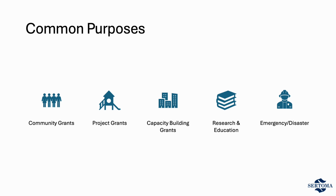Capacity grants are aimed at helping nonprofits strengthen their internal capacity to better achieve their mission. They may fund activities such as staff training, strategic planning, technology upgrades, or organizational development. Research and education is pretty obvious. These grants tend to focus on critical topics like health, the social sciences, or environmental studies. And finally, we have emergency and disaster grants. They are there to assist nonprofits responding to emergencies, natural disasters, or other crises. They provide funding for immediate relief efforts or long-term recovery and rebuilding.